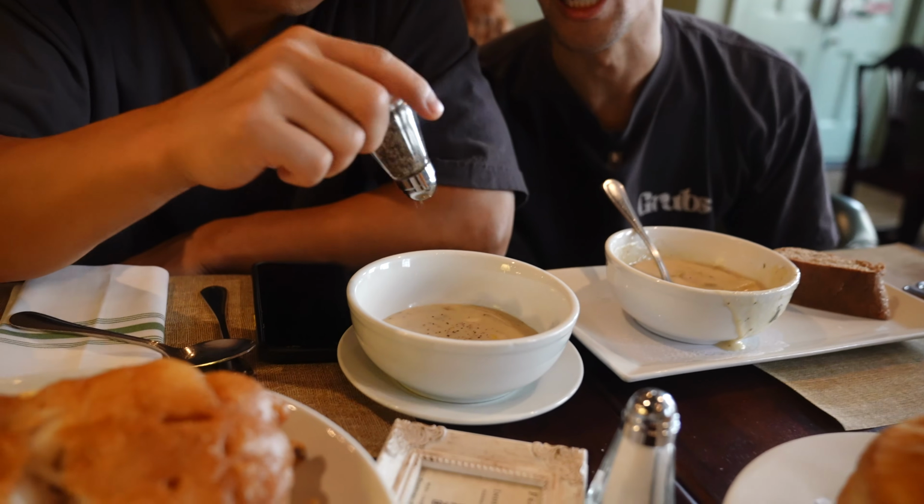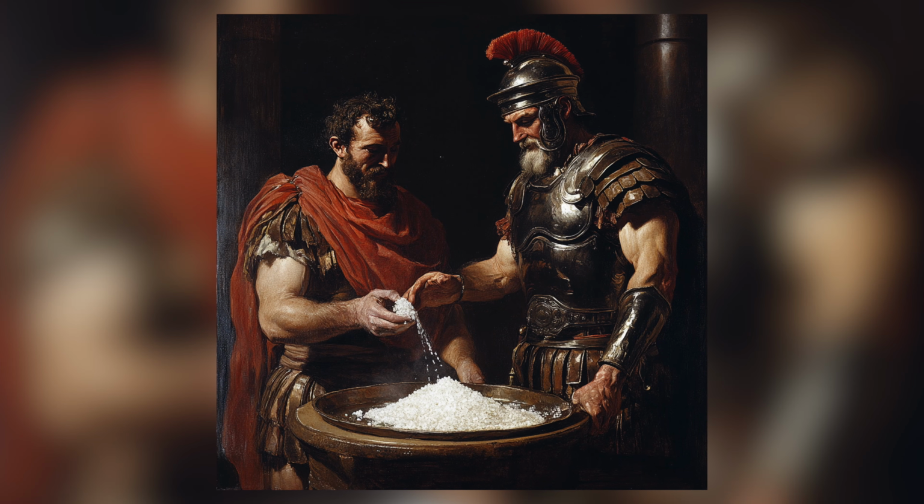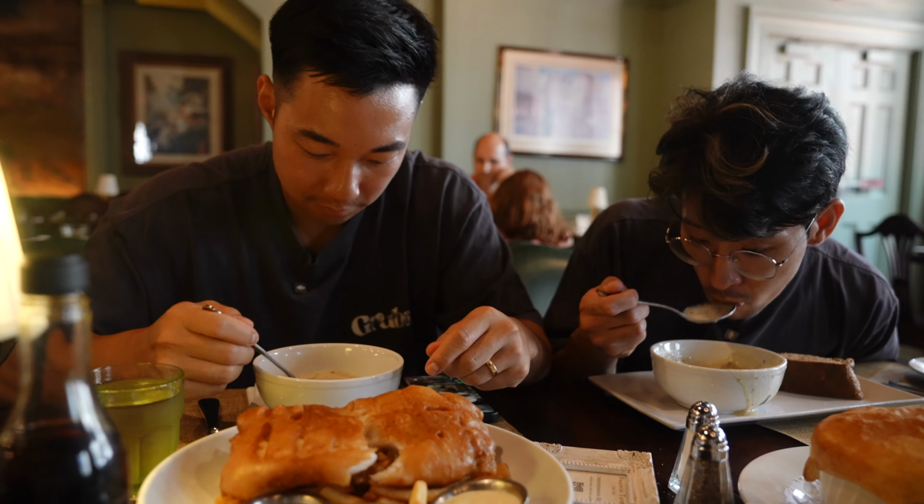All right. Salt and black pepper was a commodity back then. The word salary comes from salt. Roman soldiers would get paid in salt and other spices. And now we got salt on the table everywhere we go. All right, let's try this clam chowder, bro. Wow. Honestly, if this recipe is the same as back in the 1770s, it's a really good recipe.